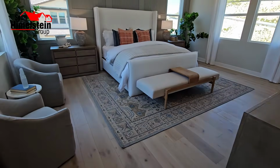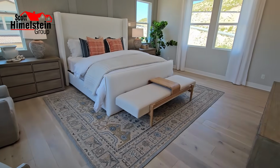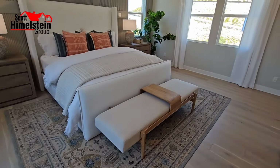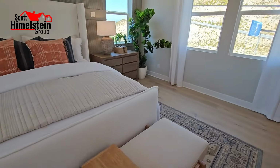primary bathroom. And so this is your primary bedroom. So plenty of room right here for a little sitting area, and then you can get a large bed in here.